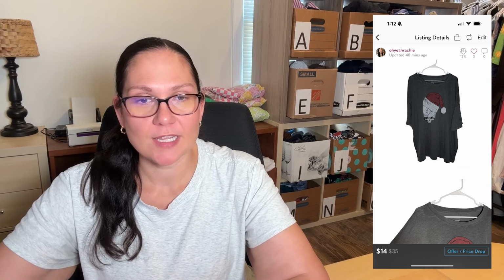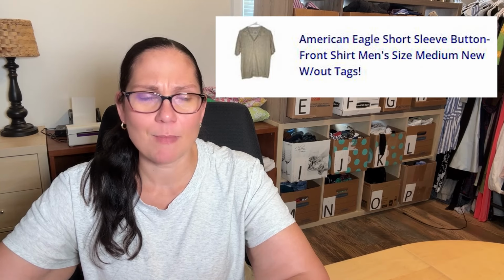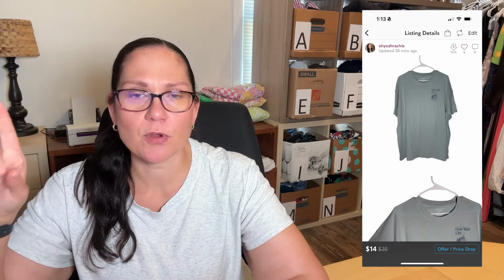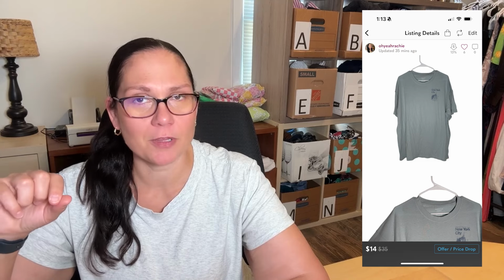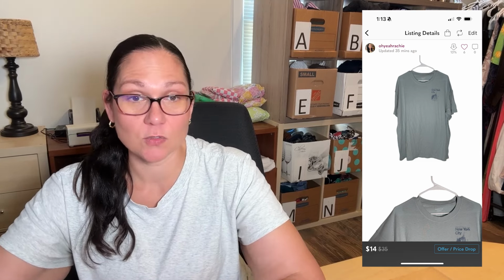I've got the short sleeve button front shirt in tan. This was a men's shirt. It's had a moderate amount of interest, but no takers. I've got the New York City graphic t-shirt in a large, extra large. At this point, I might keep this one for myself. I'm not really quite sure. Just something to wear around the house if it hasn't sold.